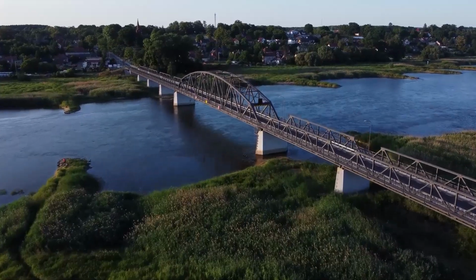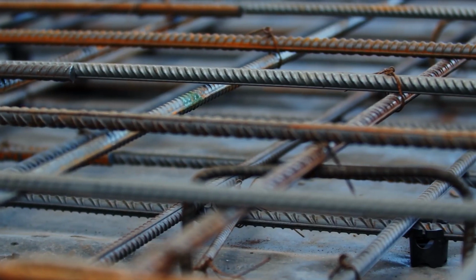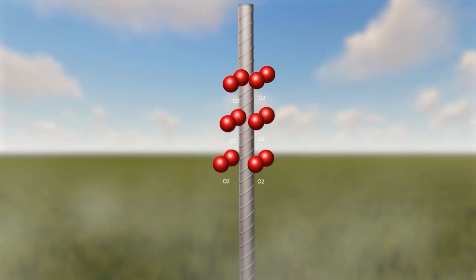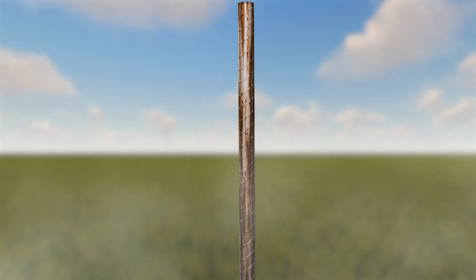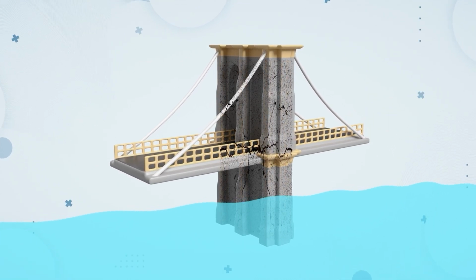Imagine building a bridge, a skyscraper, or even your home, where every structure is built to last. But what if the very core of your construction, TMT rebars, were vulnerable to corrosion? Corrosion is the gradual destruction of materials, usually metals, by chemical reactions with their environment. For structures, this means reduced strength, safety, and longevity. But TMT bars are engineered to fight back.